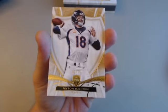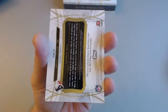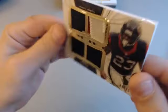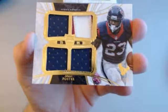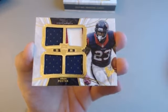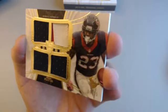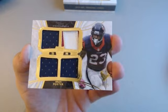Hey, another Peyton to 75. Hit will be an Arian Foster for the Texans. Poor guy, that guy can't dodge injury to save his life. Robbie, that is you. It's a dirty patch up top, too. Number to 25. Great low number quad. That patch definitely is dirty. Nice hit.